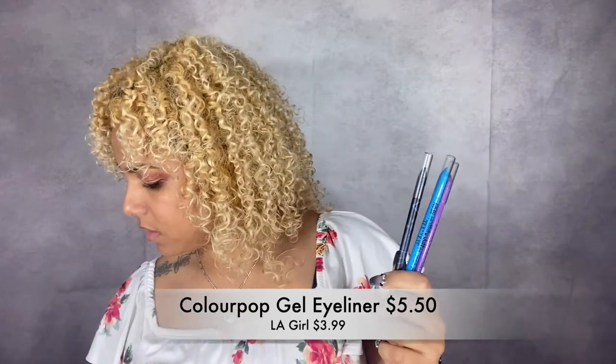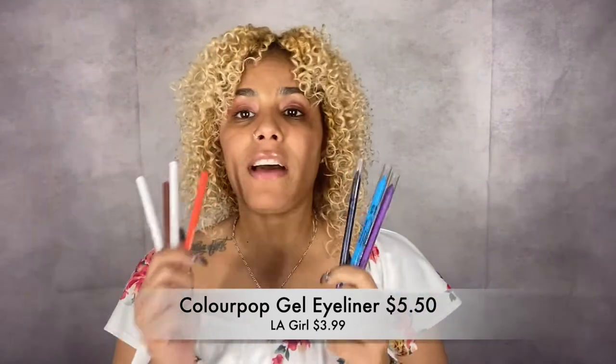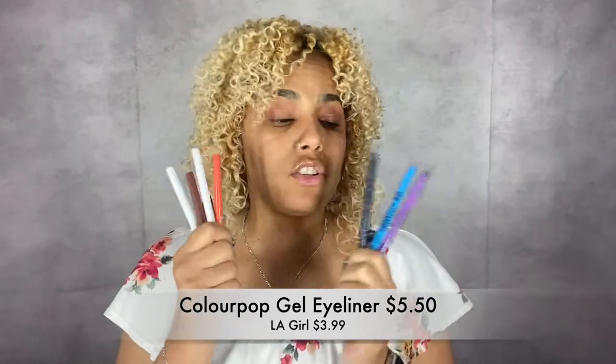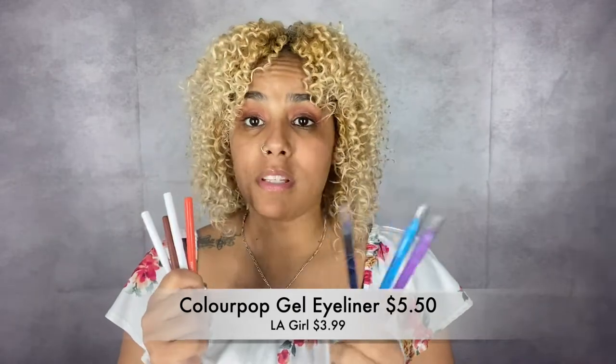And I also have a lot of the gel liners from ColourPop. These are two of my favorites. If I don't use these, I use these. If I don't use these, I use these.